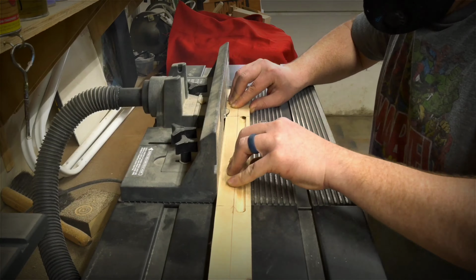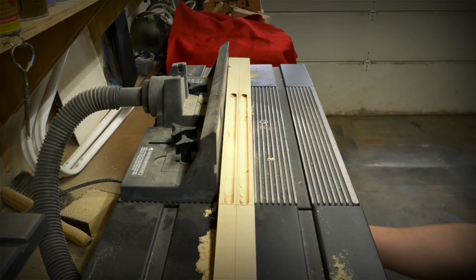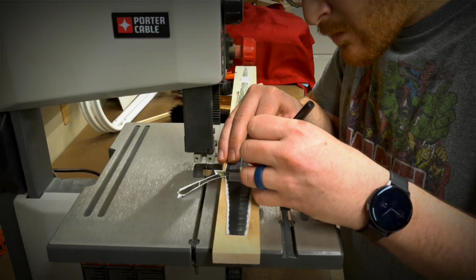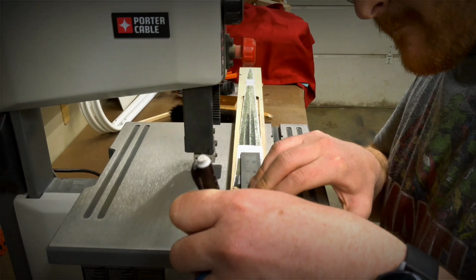I used the same bit here that I had previously used to cut the groove on Narsil. Next, after I lightly glued down the template, I cut away both the pommel and the crossguard to be used later. I marked some reference lines for the tang and then removed the grip template as well.